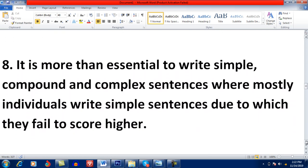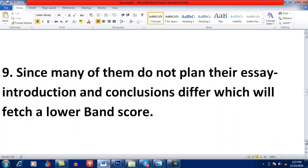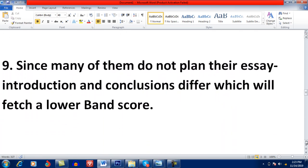It is more than essential to write simple, compound and complex sentences, whereas most individuals write only simple sentences, due to which they fail to score higher. Many of them do not plan their essay introduction and conclusion, which will fetch a lower band score. Their introduction and conclusion are completely different. So these are the 9 possible reasons due to which students get a lower band in the IELTS writing module.